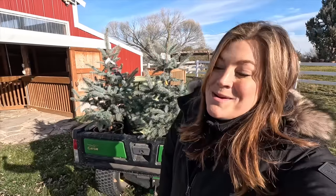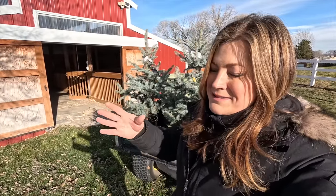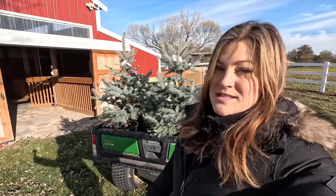Guys, how's it going? I am especially excited for today's project. You can see the evergreens in the back of the Gator. You can see that we're standing in front of the new barn, which just feels unreal to me. And the sun is out, it's glorious. I think I'm gonna even take my coat off today. It's the end of December and it's beautiful.